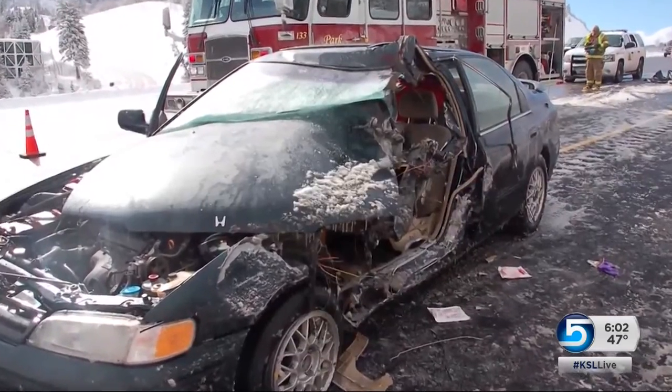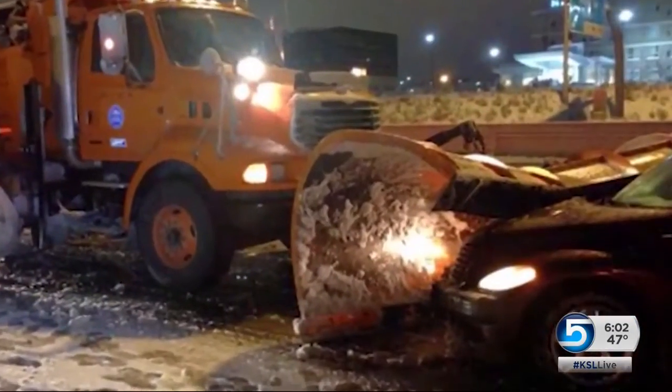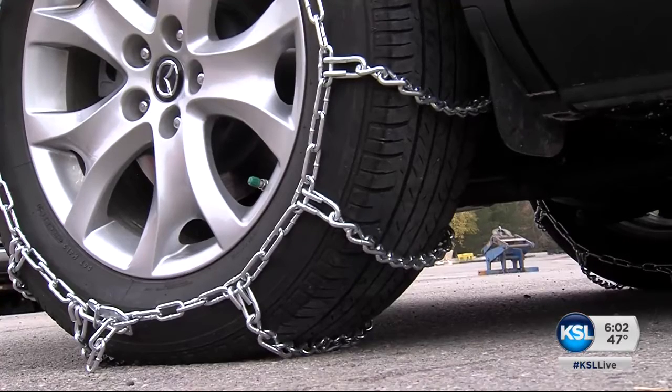Road crews see it all the time. Someone without chains loses control, crashes, and that forces a road closure. We need to change our mindset. Let's get in the snow mode. Make sure you're prepared for it. Good tires. Keep your chains in your vehicle.